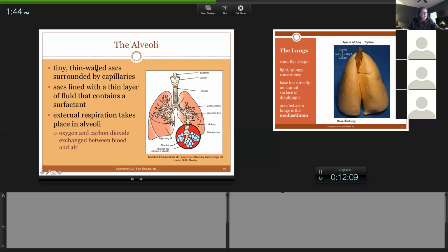The alveolus is a thin-walled sac surrounded by capillaries. If someone says the air sacs of the lungs, that's the alveoli. They should be air-filled. Think of it like a balloon; they're little balloons in the lungs. Inside that balloon is a fluid that has something in it called surfactant. Now, this is an air sac. It's not supposed to be all fluid.